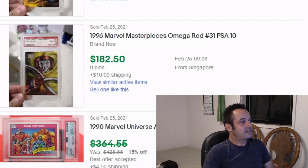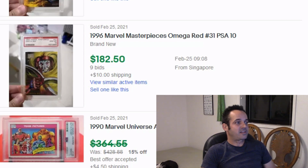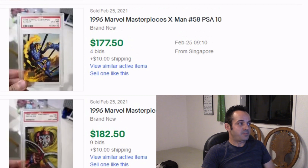After that, we have another appearance. We have Omega Red. 1996 Marvel Masterpieces. Omega Red. PSA 10. $182. 9 bids for that one.